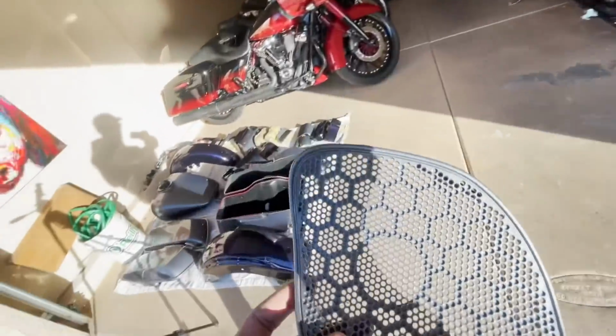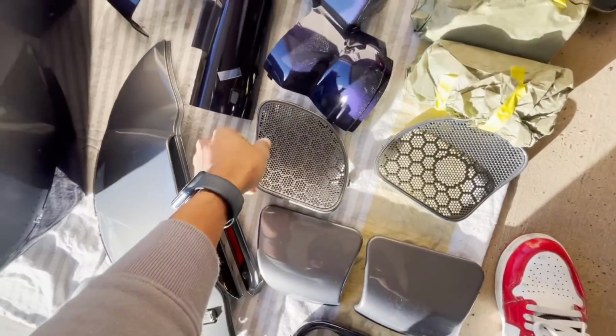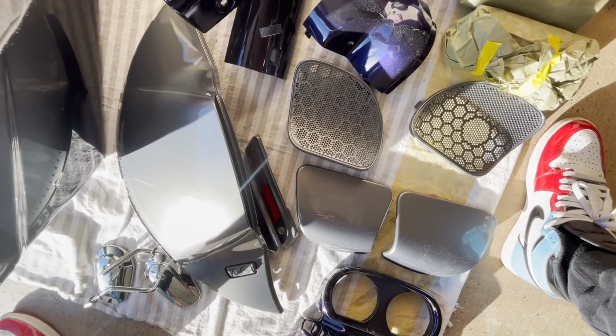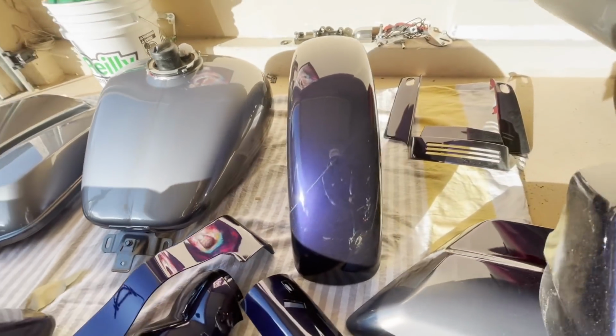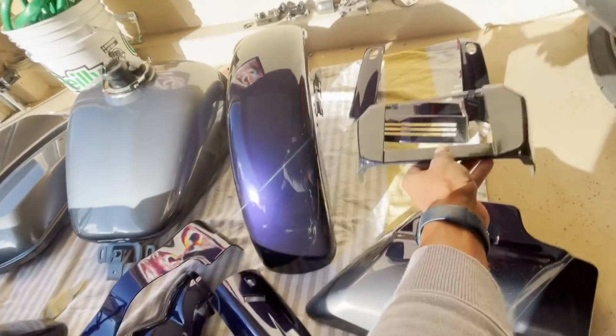Y'all let me know what y'all thinking about it so far. And we got our little blue trim piece here. Looks good. I can't wait to get this bike assembled. Just want to show you guys first. Got that front fender up there. Whew, look at that thing. Little filter for the bottom. I see side covers and stuff.